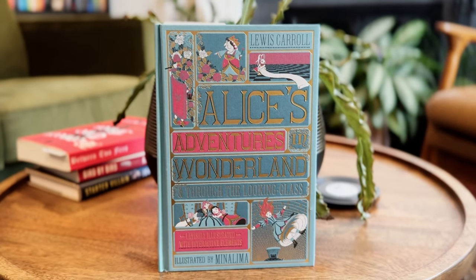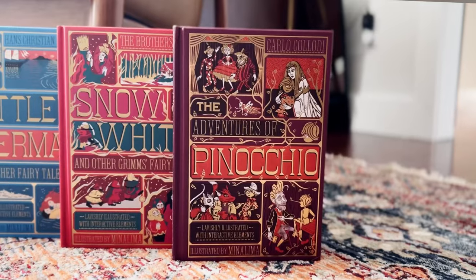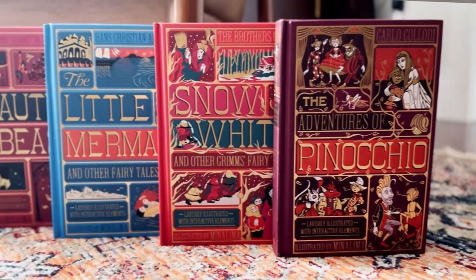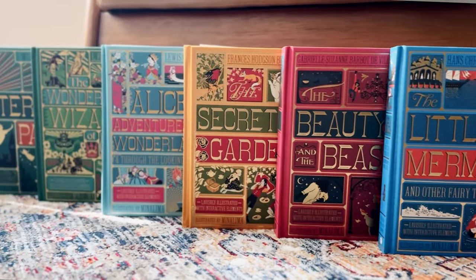I think I love how they were able to kind of pack in a bunch of art on the covers, and they again all have these shiny accents all throughout the cover. Each and every one of them has it. These are definitely a little on the pricier side, but you really get so much with these.